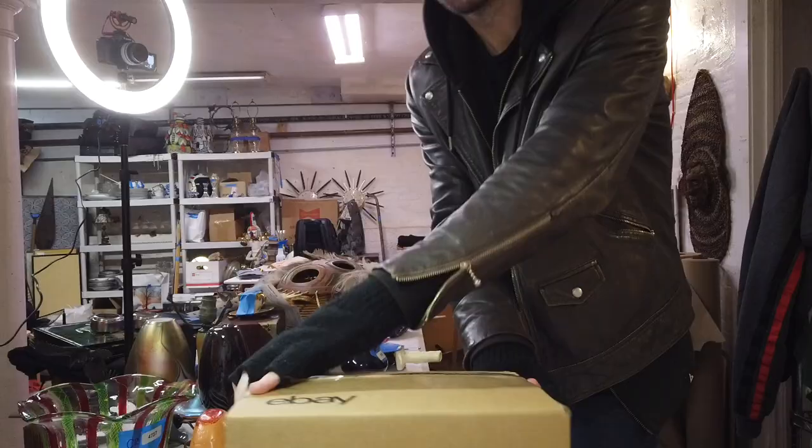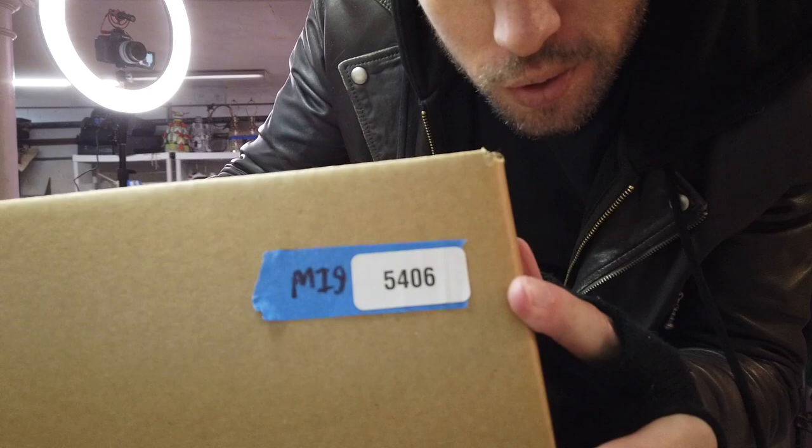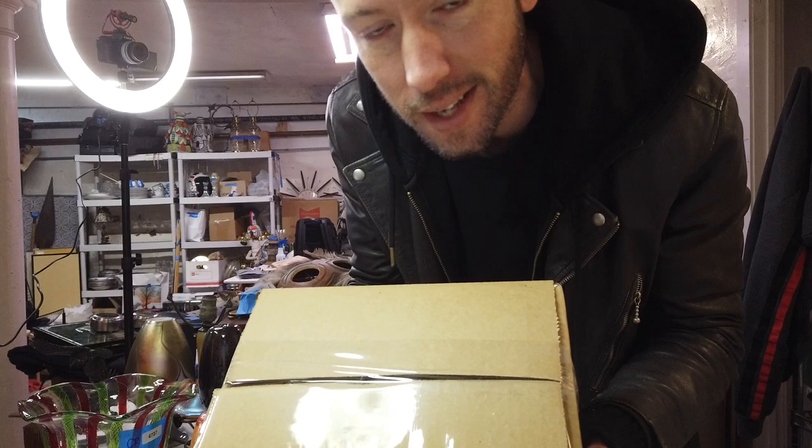Then we also use this little number here. We put it on the outside of the box so that we know exactly what's in each box. And then we'll actually wait till the very end to print all of the shipping labels, just because it's quicker if you do that all at once instead of breaking it up and doing it every time you pack a package.